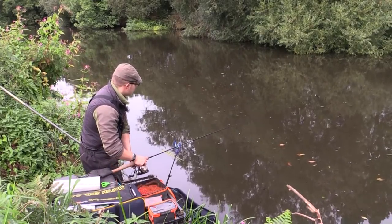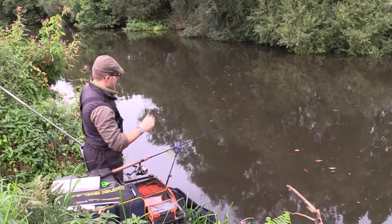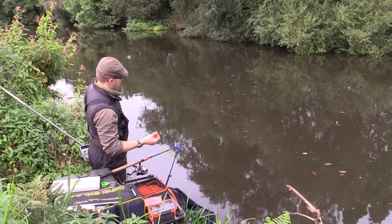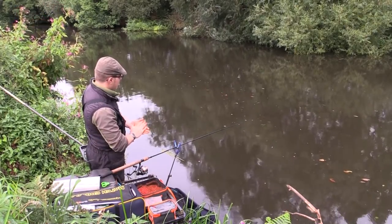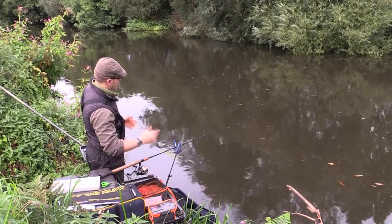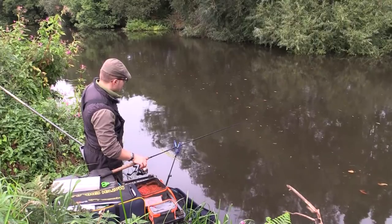And quite a few of the bites as well have come as soon as that lead's hit bottom, and obviously the maggot with just a tiny size 20 hook in it and the resistance to the line, it falls almost like any other maggot that's going down. So with a long hook length like that, you've got plenty of scope to catch on the drop as well. That was an indication.